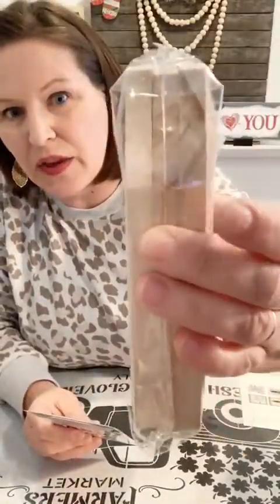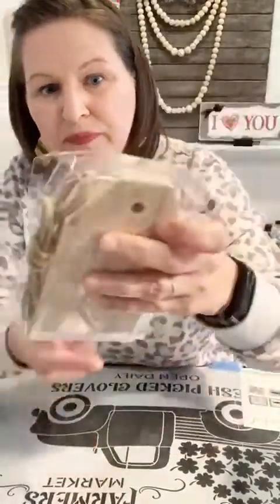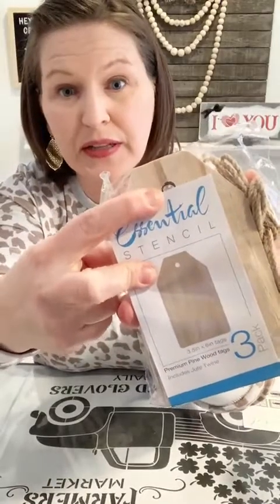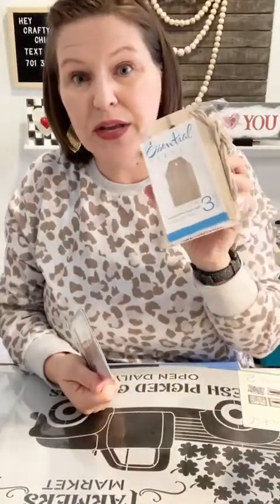So you can see that you get 3 in a pack. It comes with rope. There's a nice big hole up top, already pre-drilled, and they're beautiful pine wood. So when you're out shopping for stencils, don't forget about brushes. Don't forget about the wooden tags, because they're beautiful to work with. They are really high quality. They're nice and smooth. You don't have to do any sanding. They're already smoothed out for you.